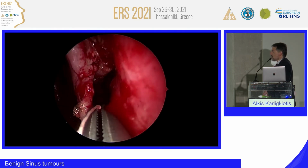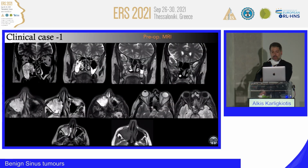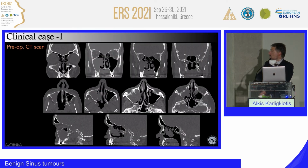But there are some critical points. The critical point, of course, is whether you have the space to do it. As Hans was saying before, you need a nice window anteriorly between the lacrimal duct and the anterior angle of the maxillary sinus. In this cut, maybe it's not so clear, but the more anterior the lacrimal duct is, the less space you have and you may harm the duct. The more posterior it is, the better the access and window, and you can move inside and work properly.